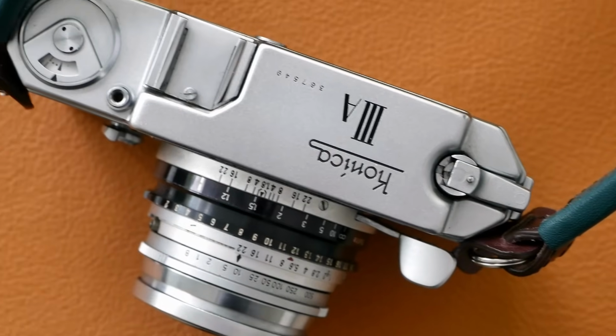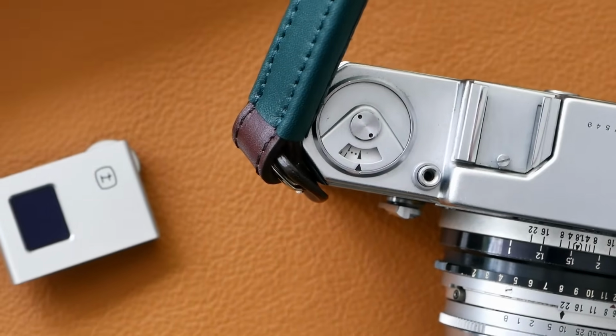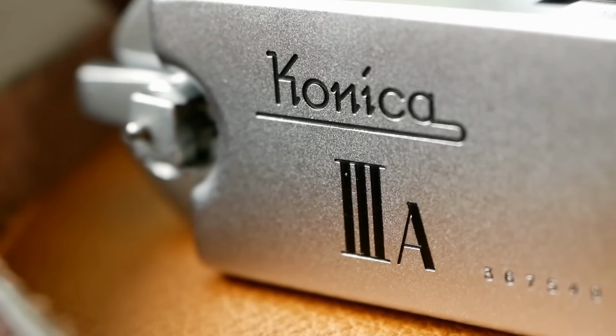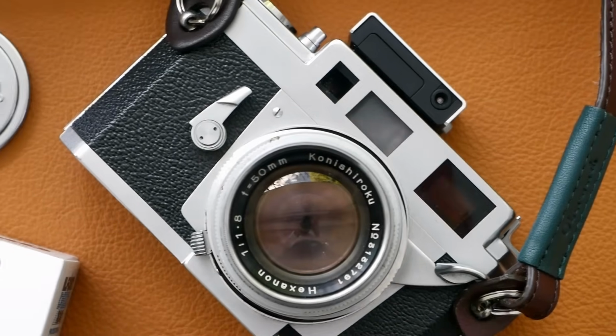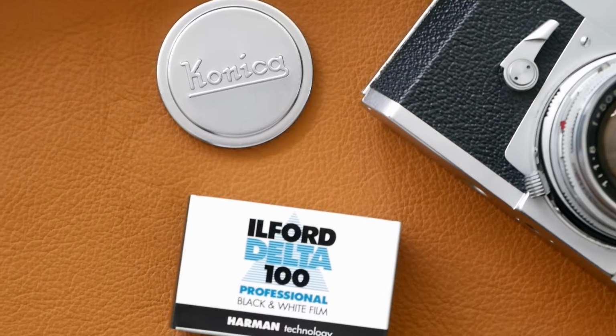In today's episode, I review the Konica IIIa, which is arguably one of the best fixed lens 35mm rangefinder cameras ever created. It was introduced in 1958 and positioned as a direct competitor to the Leica M3, which had only been released 4 years earlier.